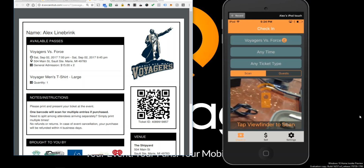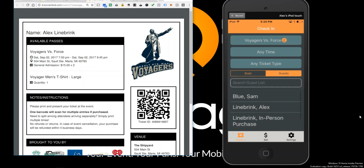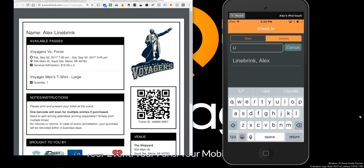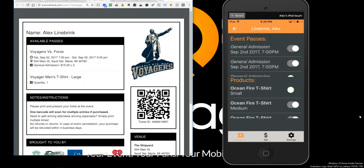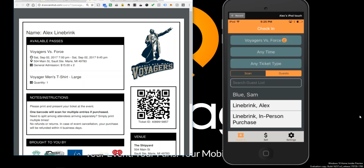Now the other thing you can do is if, let's say, somebody comes without their ticket, or their dog ate it, or it got crumpled up and can't be scanned, you can go ahead and click Guest, and this is going to pull you into our guest list. You can scroll through here, but if you want to go a little faster, you can just type in two letters of a last name, and then tap their name. And very quickly, I'm going to see their passes that they have available, and I'll see those two are used, but they do have one more general admission available here, so I'll tap that and let this person in. So that's another way to redeem people and redeem passes, by using that virtual guest list there.